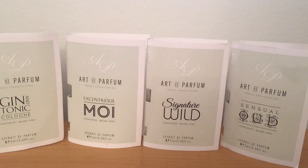Next up, we have one called Eccentric Moi. And here we get pepper, cloves, and red fruits at the top, guaiac wood, hibiscus, and black tea in the middle, patchouli, white musk, and cedar in the base. Another one, well blended. I get a lot of spice and woods here, a lot of pepper and guaiac wood.